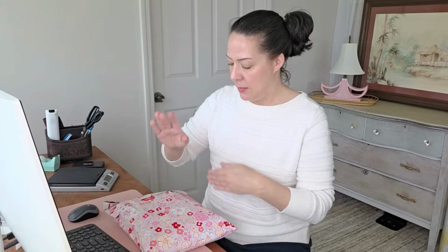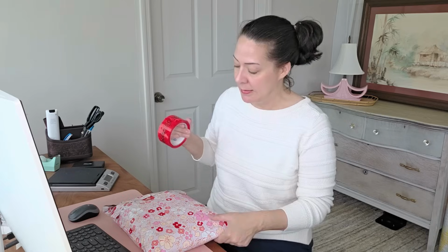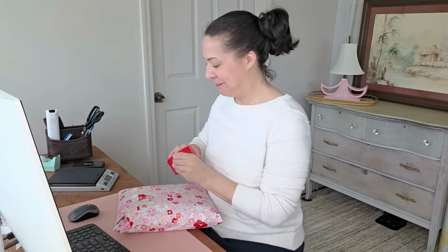100 of the 10 by 13, 10 of the smaller size, at least 10, at least 100. I throw some extras in just in case you get a defective one. You never know. And then 30 of the bigger ones. And tape time.